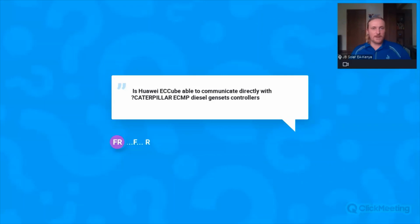Is Huawei eCube able to communicate directly with Caterpillar EMC diesel control units? Okay, so it's not a Huawei eCube, it's an Encombi eCube. Now, I hope you're not confusing it. Huawei has another product called the iCube. That's something we didn't talk about today. Huawei has an iCube that we didn't speak about. It's something totally different.